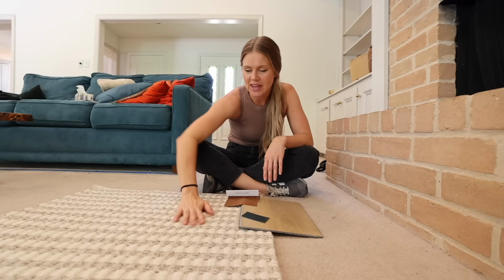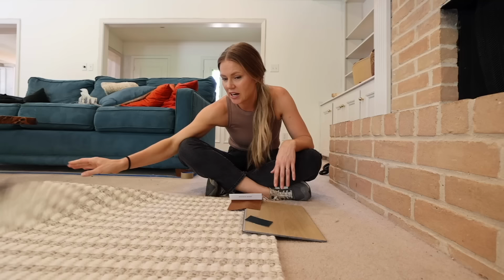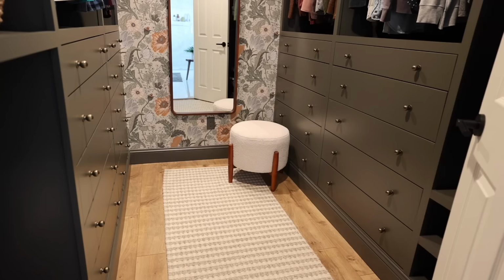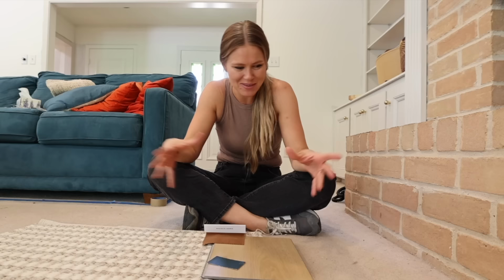And then this is the rug that we plan to use. It just adds some really nice texture. It's a nice light neutral color, but I love this rug. We put it in our closet and now I'm like, where else can I put this rug? This is exciting. I'm like, can we be done with everything else so I can put the furniture in here?